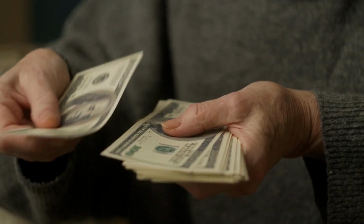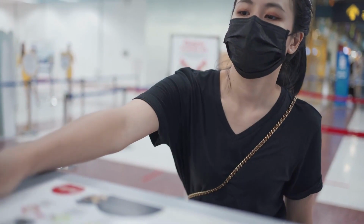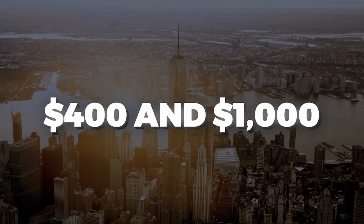The cost of your trip can vary greatly, depending on your departure location, travel season, and how far in advance you book your flights. On average, round-trip flights from most North American cities can be between $400 to over $1,000 or more.